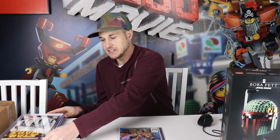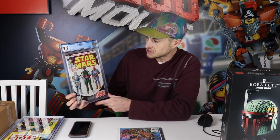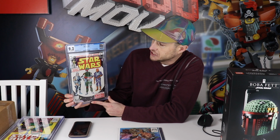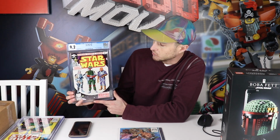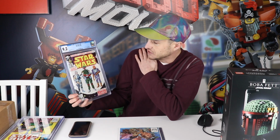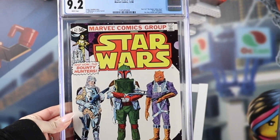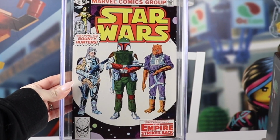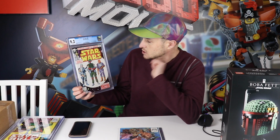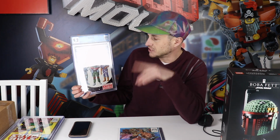Okay, let's get started. The first comic book I want to show you is one out of my collection. It is Star Wars comic book number 42, from the original series of Star Wars Marvel Comics. What is significant about this comic book is that it has the first appearance of the awesome character that appears in The Mandalorian, Boba Fett. So this comic book has absolutely skyrocketed in value.